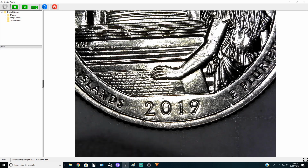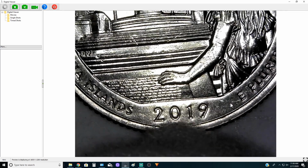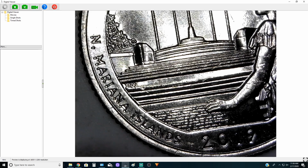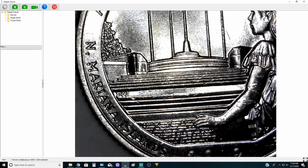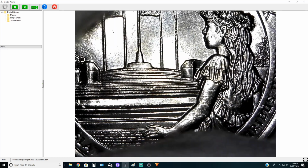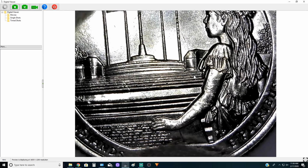Now, let's say a mint state 67 or 68, not quite perfect, has a hit that goes underneath this line that is similar to this one. So if you're looking at it and you're thinking, okay, this is a really high grade coin, you see that line, you might think that your coin is supposed to have that too, or your coin is not supposed to have that. Just giving you guys some ideas as to what you should look at.